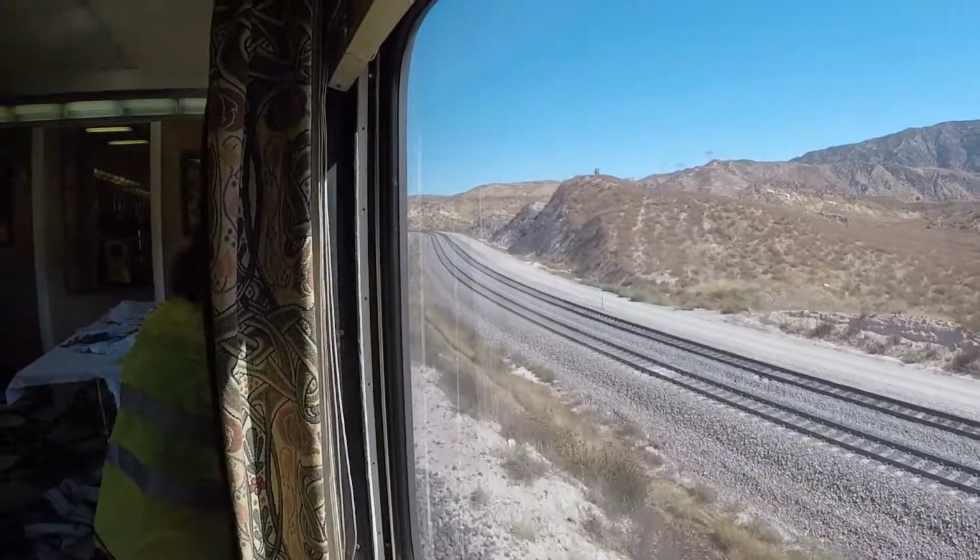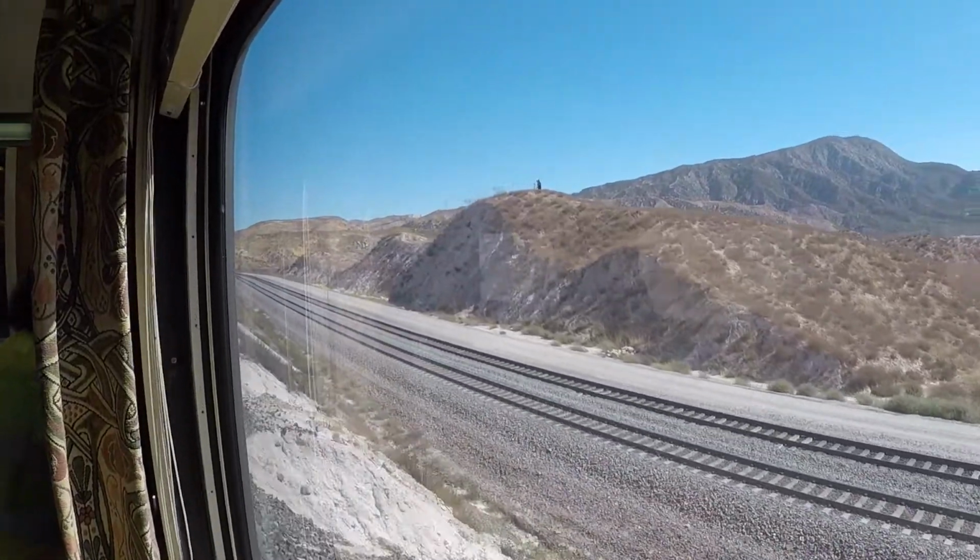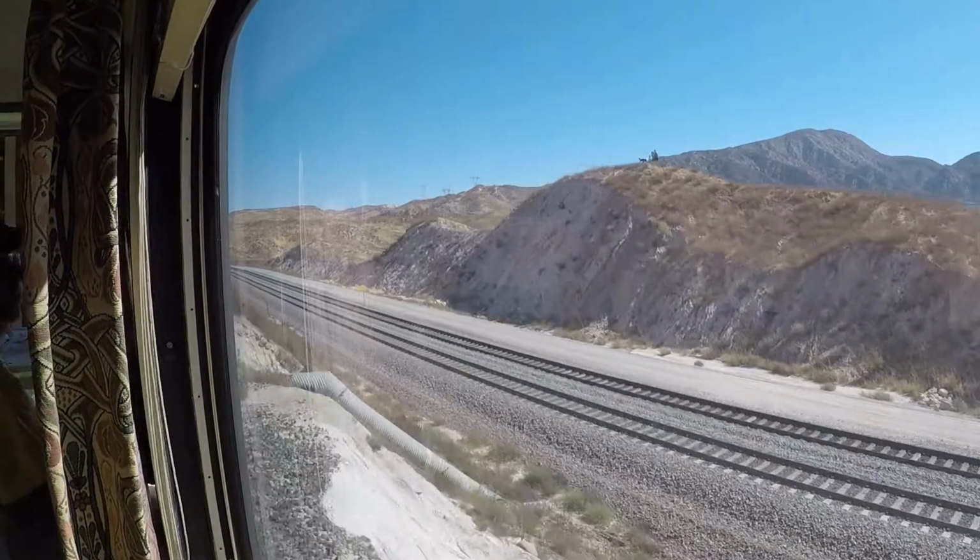Rocks is up ahead next. I told the guys in the back to look for that rock. Looking at rocks. What else can you look at?